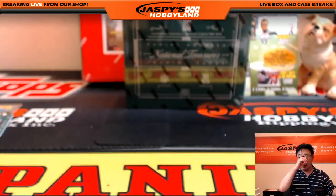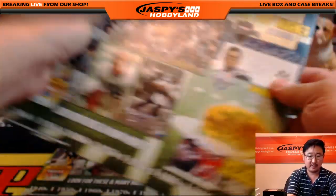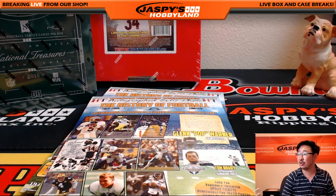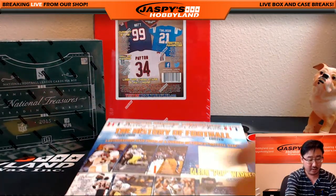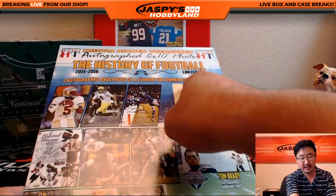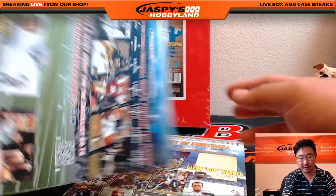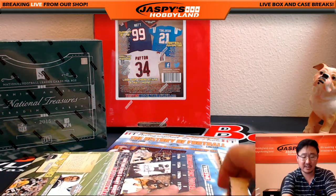All right. Now, let's do two of these photos right here. Autographed 8x10 photos, TriStar Hidden Treasures. And then we'll move into the National Treasures, and then we'll close out with the jersey. All right, one autographed 8x10 photo of a current or former football star. If the player is a former football star, it'll go to the team that he played for the longest. Okay, and we'll use profootballreference.com for that.